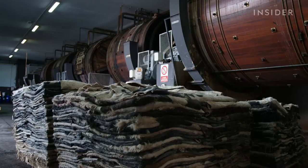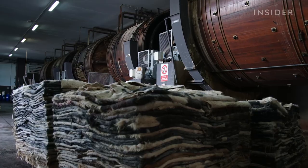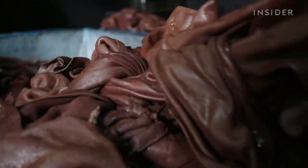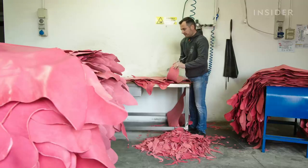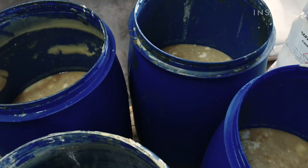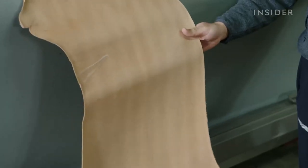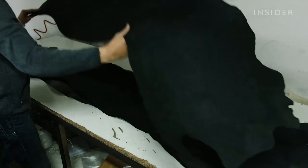Just this difference in production time adds to the price of vegetable tanned leather. Once the hides have been removed from the drums, skilled artisans inspect each piece. Depending on the final product, the leather can be retanned, dyed, or greased. This process is known as fat lickering. These three procedures can be done to adjust the elasticity, softness, or color of the leather. Whether they happen depends on the vision of the artisan.